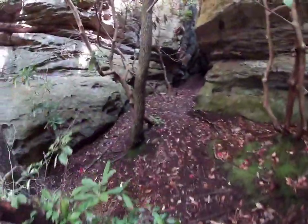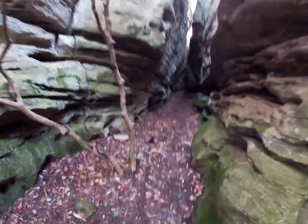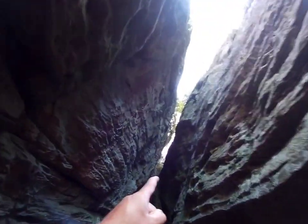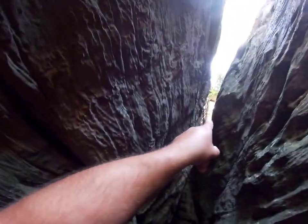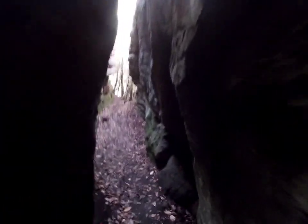Now, here, you see this canyon. Up here is the bridge that I crossed. And you can see I can go pretty far back. It does narrow out right about here. This is where you pretty much cannot go. Even if you stand sideways, it's a squeeze.